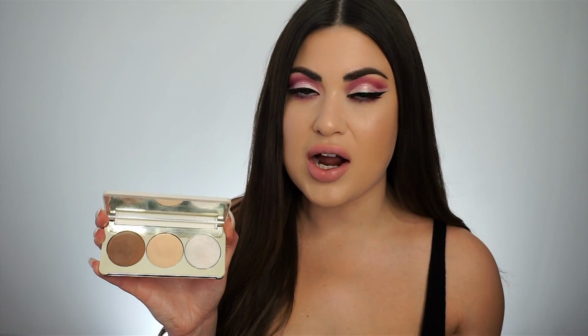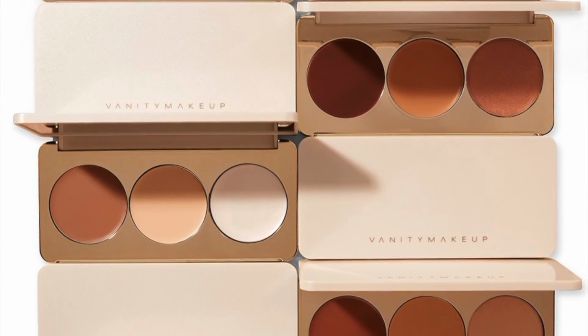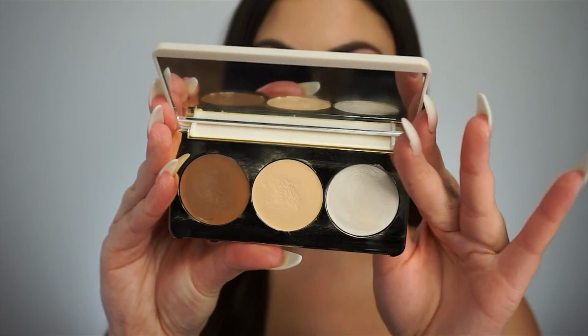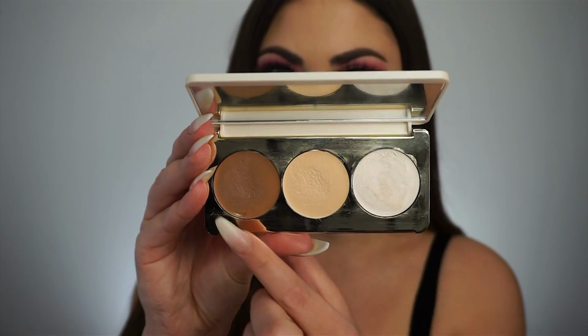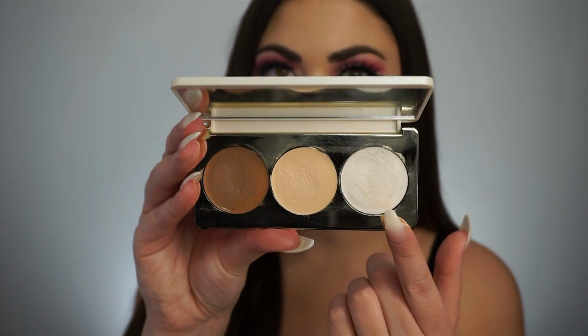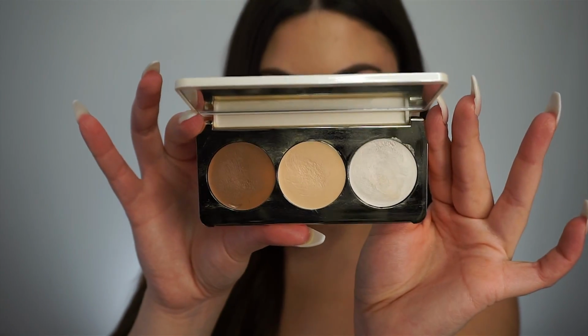So about this palette, it is a $39 product. I did pay for this myself on the day that it came out. It comes in 5 different shades. I did pick up the light palette. I'm gonna go ahead and pop them up on the screen so you guys can see the 5 different variations that it comes in. But I did pick up the light palette and it definitely worked out for me. As you can see, the palette has a sculpting color, a highlighting color, and a glow, which is more of like a shimmery highlight. And these are made in the United States.